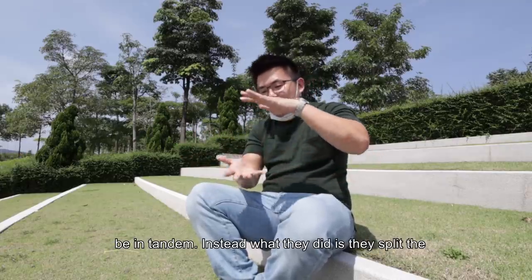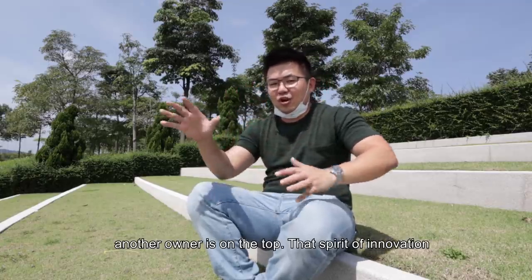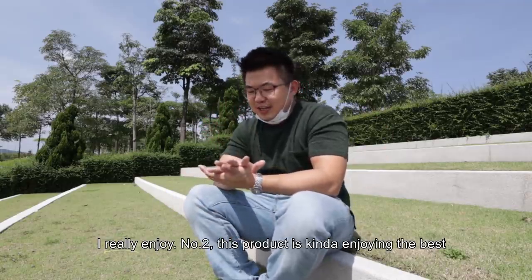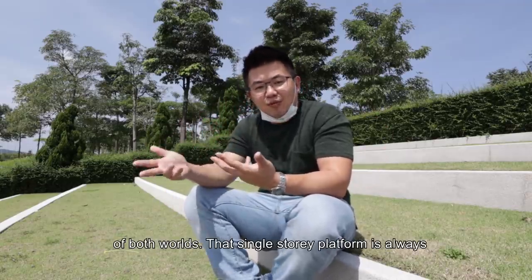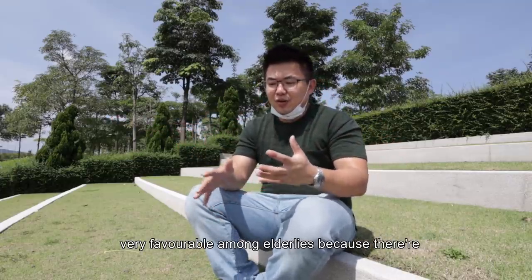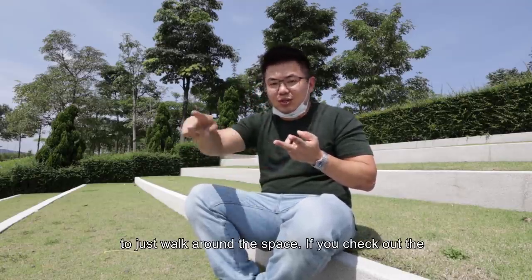Instead, what they did is they split the building into 2, where one owner is on the bottom, one owner is on the top. That spirit of innovation, right, I really, really enjoy. Number 2, this product is kind of enjoying the best of both worlds. A single story platform is always very favorable among elderlies because there's very minimal steps to begin with. So it's safer, it's very easy to just walk around the space.